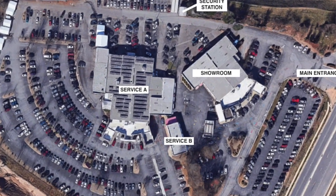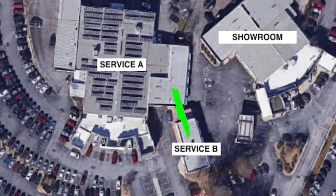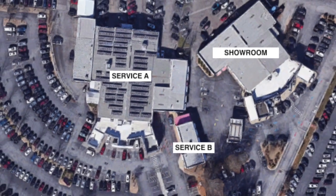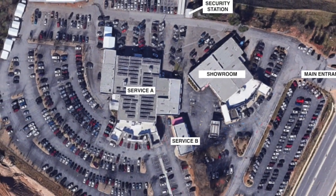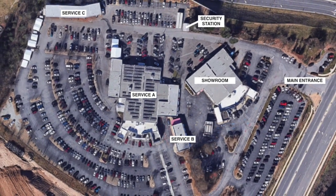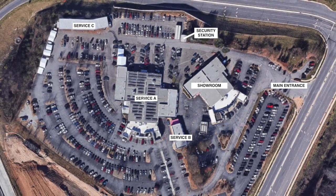So with that said, looking at direct burial, what are your thoughts on that, Cal? Well, I think we have a couple instances here where it is a possibility, and that would be from service A to service B. They're very, very close together, and the customer might be willing to do some small trenching, 18 inches deep, to connect service B to service A. I'd say that's probably the only one they'd be amenable to trenching for. The others are a big distance, between service building A and service building C, and service building A and the security station, and we've already got conduit in place for service building A and the showroom.